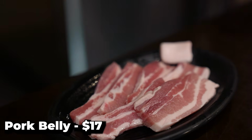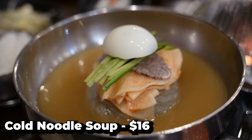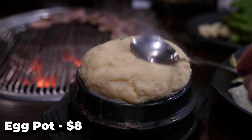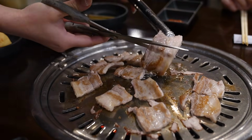Okay, we ended up getting three different meats and a cold noodles, which I think is essential when you cook Korean barbecue, and the egg pot, which I absolutely love. If you come here, you gotta get this. Here they have sets that you can order, but I would recommend getting actual meats instead. So we got pork belly, we got marinated beef, and we also got ox tongue.